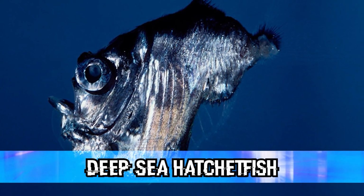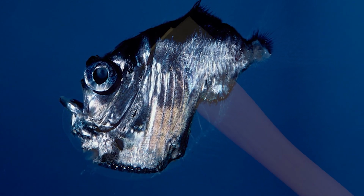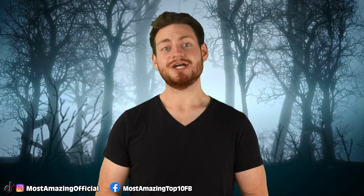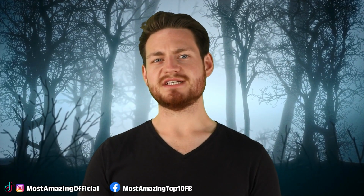Why is it called a hatchetfish? Well, imagine if that hatchet in your garage had fins, eyes, gills, and could swim freely around the ocean. Then it would pretty much look like this guy. Or one of these guys, because believe it or not, there are over 40 different species of hatchetfish out there, and I'm sure there is more somewhere.